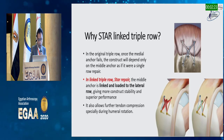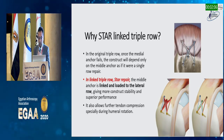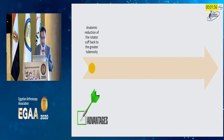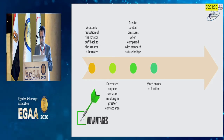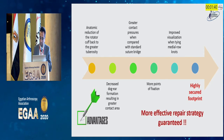But with the star repair or the linked triple row, the middle anchor is also linked to the lateral knotless anchors. So in case for any reason the medial row fails, you still have a double row effect instead of a single row, which may increase the stability of the construct. So the advantages of this technique may be anatomic reduction of the cuff, greater contact area, greater contact pressure, more points of fixation, improved visualization when tying the medial row knots with a highly secured footprint. So a more effective repair strategy can be guaranteed.